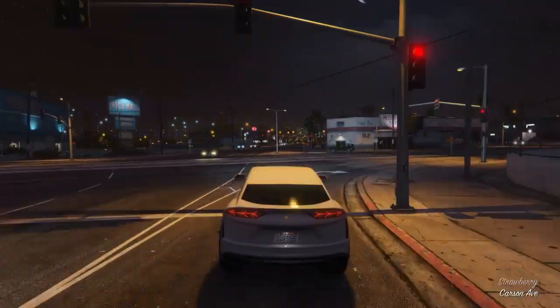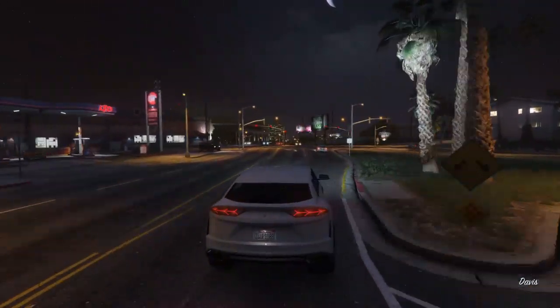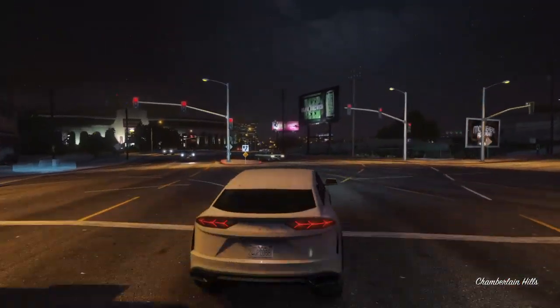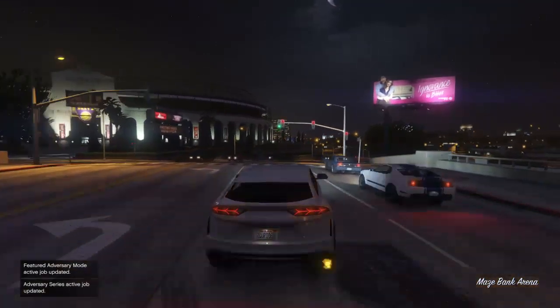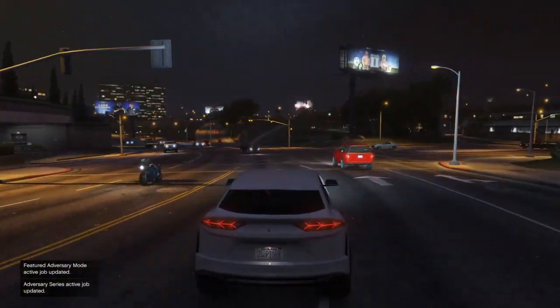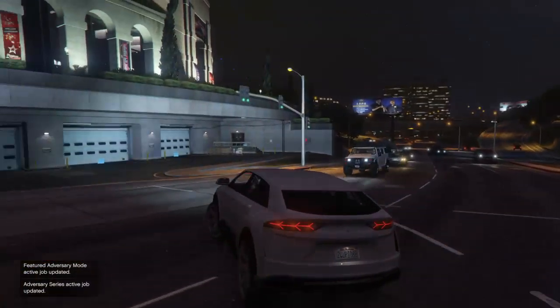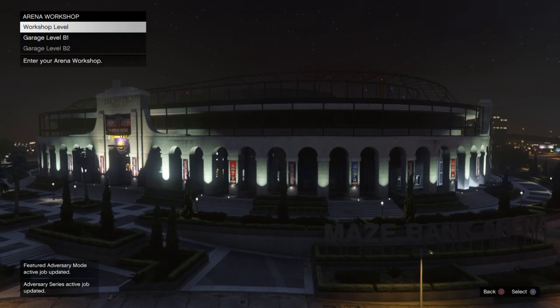All right. Screw it. I'm just going to get into the modifying, guys. Sorry about saying screw it, but, you know. Let's see what kind of modifications we can do to this vehicle. I'm going to be going to my Arena Park mod shop, because I think it'd be better just to do a new arena or a new place.